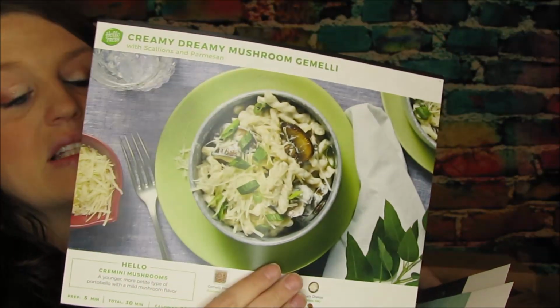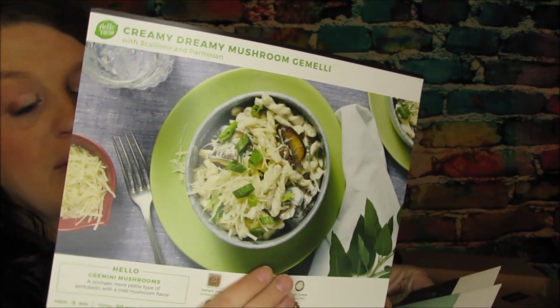It says it takes about 5 minutes to prep, 30 minutes to cook or get ready. And then it's 780 calories. So this is something, if I really enjoy it, I can go and buy those ingredients at the regular grocery store and make them all over again. So I'm super excited about this one.